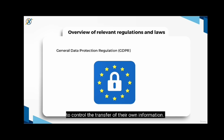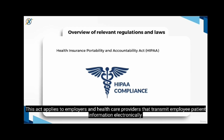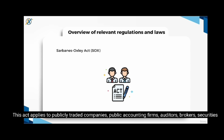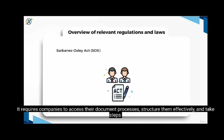of their own information. Health Insurance Portability and Accountability Act. This act applies to employers and healthcare providers that transmit employee-patient information electronically for claims, benefit eligibility, referral authorizations. Sarbanes-Oxley Act. This act applies to publicly traded companies, public accounting firms, auditors, brokers, securities analysts. It requires companies to assess their document processes, structure them effectively, and take steps to control risks.